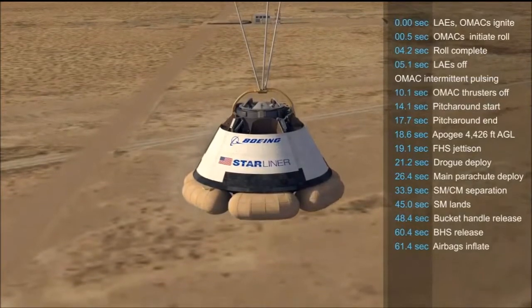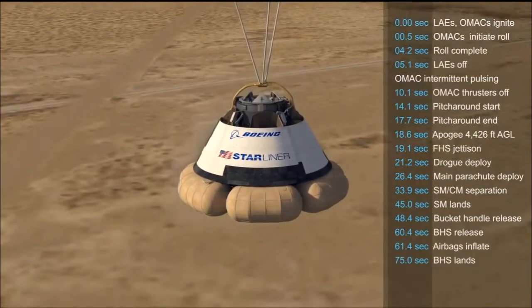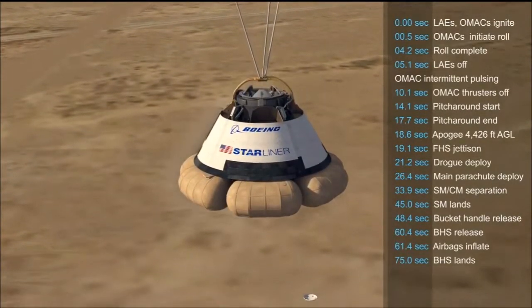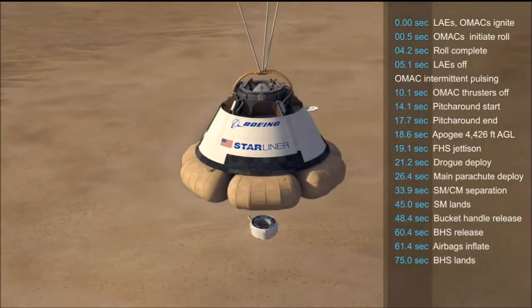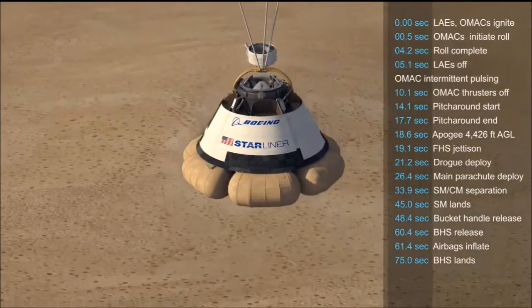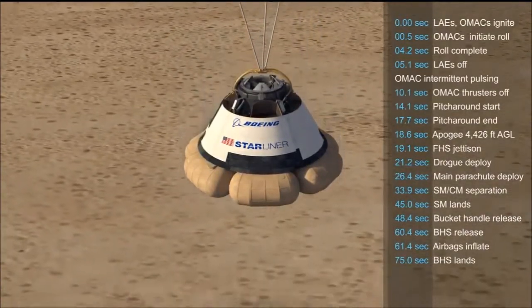That allows us to come down nicely in stable one, which is just right on the top of our airbags. And then you would see that base heat shield jettison, which allows those landing airbags to deploy. And I got to tell you, I'm really, really looking forward to seeing that today. Our team has worked so hard to design a system that is safe and also reusable and landing on land.